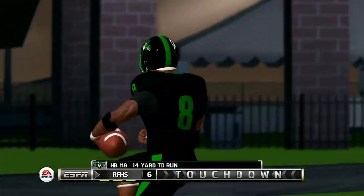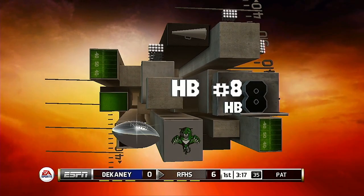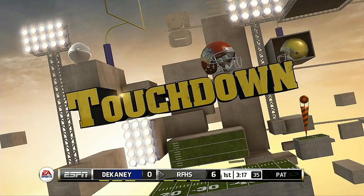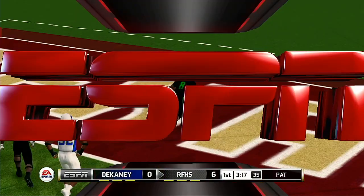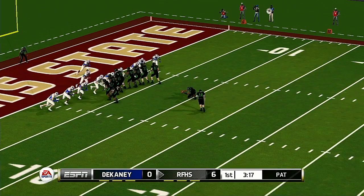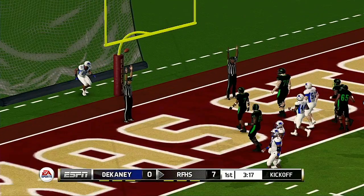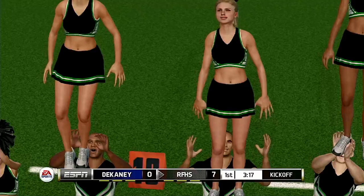Shows some moves and he's in. Into the end zone. Hey, for this guy, it doesn't matter how it's drawn up. He can make his own play as he goes along. That was a nice run. And he hits the PAT. It was a 7-play, 76-yard drive, and they add 7 points to the scoreboard.